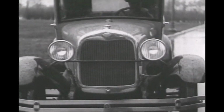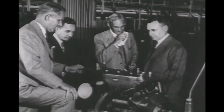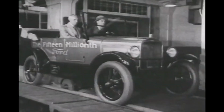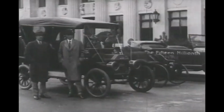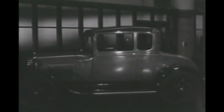The Model A came in a wide variety of body styles. The engine was a water-cooled 3.3-liter L-head inline 4-cylinder that made 40 horsepower. The transmission was a conventional unsynchronized 3-speed sliding gear manual, while stopping power was provided by mechanical drum brakes on all 4 wheels. With a 2,630mm wheelbase and a final drive ratio of 3.77:1, it achieved a top speed of around 105 km per hour.